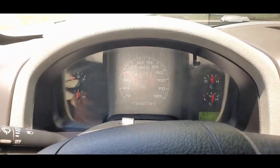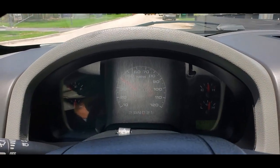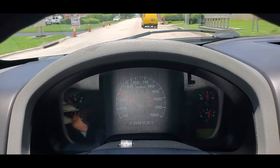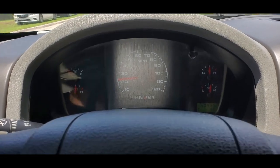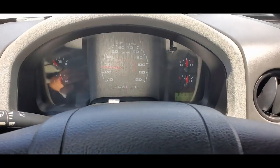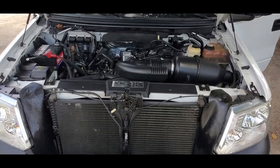Definitely a nice drive. Look at that. Okay, well, that's pretty much going to complete our test drive. Stay tuned. We're going to go ahead and take a look at the engine and take a look at those tires. Okay, we're taking a look at the engine compartment.